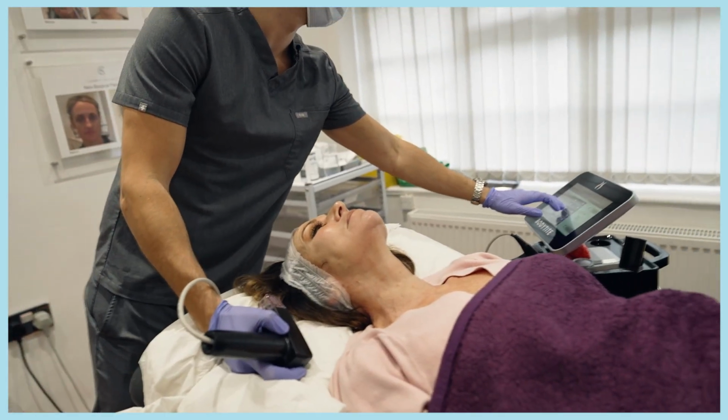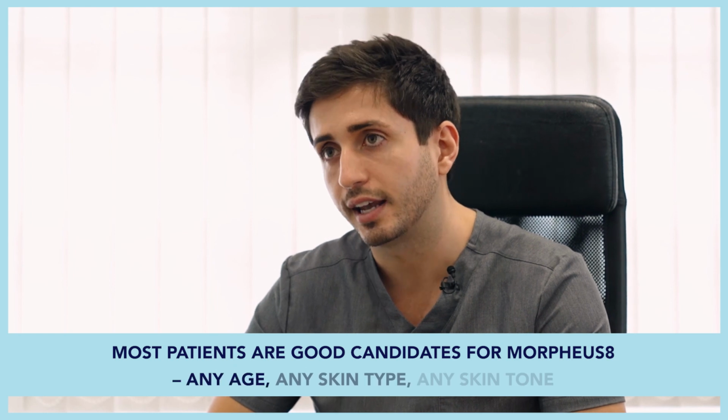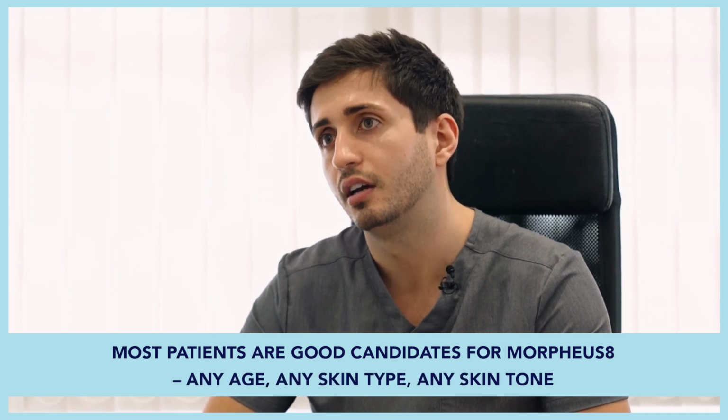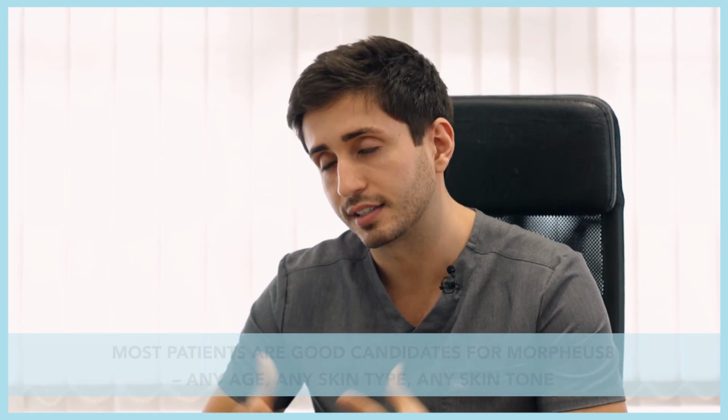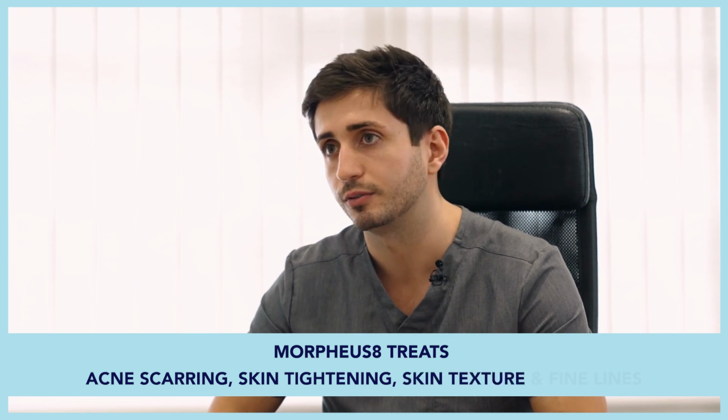Good. And do you need more than one treatment to get the best results? For most people, yes. You'll see a result certainly after one treatment, but most people will have a course of 2 or 3. Almost everyone is potentially a good candidate for Morpheus8, so it can be used for any age, any skin type, any skin tone. Really it depends on what people are looking to achieve and what goals they have specifically. So it's good for things like acne scarring, isn't it? Yeah, anything from acne scarring to skin tightening to skin texture or fine lines.